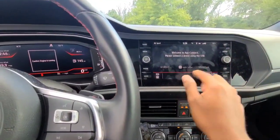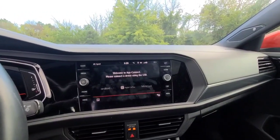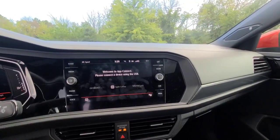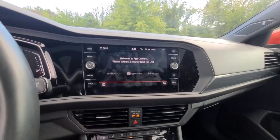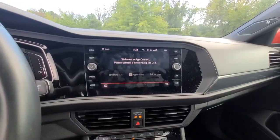So then you have your Android Auto, Apple CarPlay. One thing that no other car company I've seen besides Kia, Hyundai do this, where you can just use your Bluetooth to automatically connect to Android Auto. You have to use the cable. Now that's fine and it works fine most of the times, except I realized I had a faulty cable.